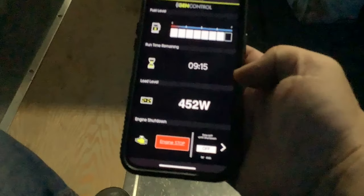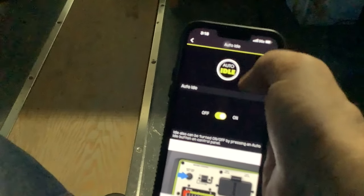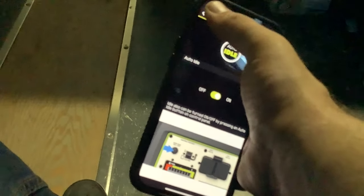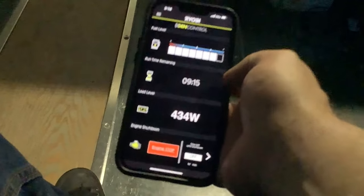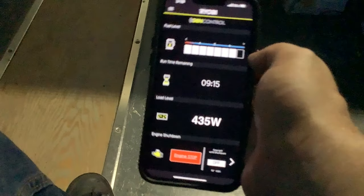And you can see our wattage here is changing just a little bit as time goes on. You can also set a shutdown timer. So if you want the thing to turn off after a certain amount of time, you can do that. Then you can go into the settings here and you can have it run at eco idle, where basically the engine RPM matches the load. It saves a lot of fuel that way, but you can turn that on and off there. And then you can see the total number of hours the thing has been running. Anyways, it's kind of cool. Shows a lot of neat stuff. This one doesn't have the battery built in with the electric starter, so you can shut it down remotely, but you can't start it remotely. But anyways, kind of cool.